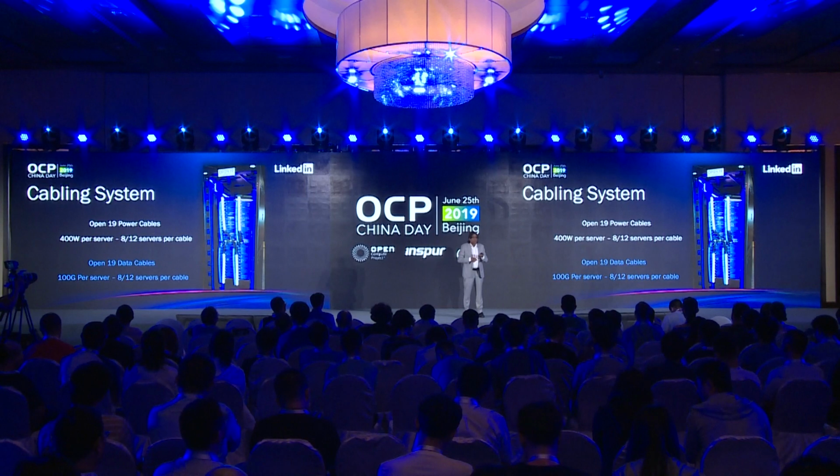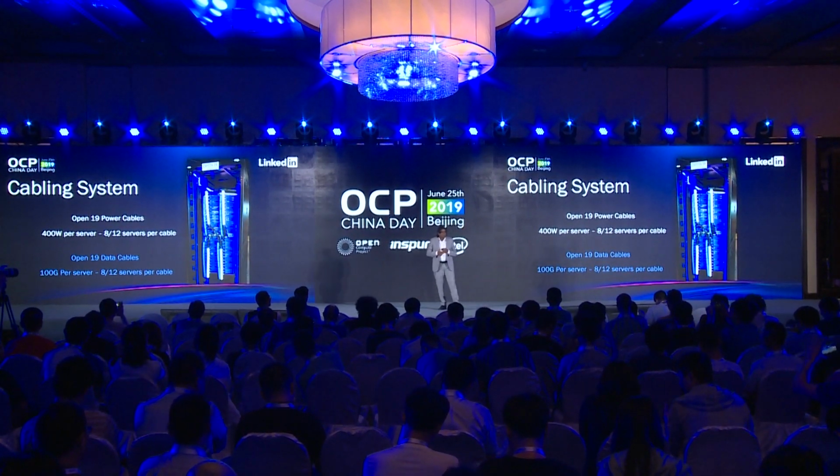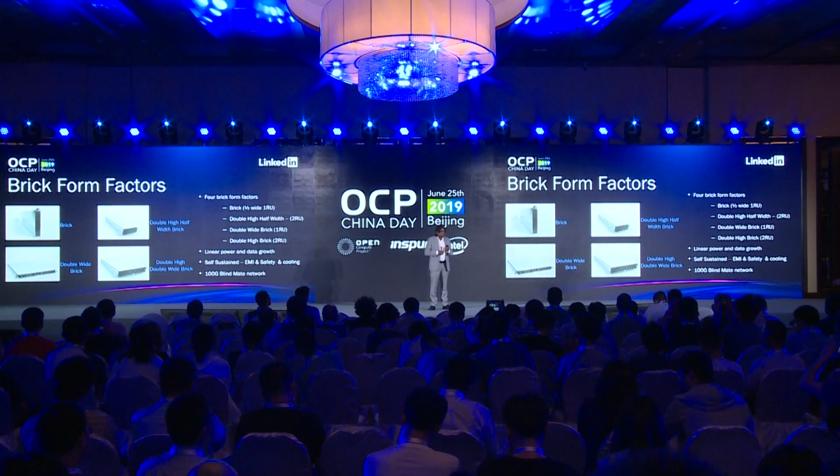That's an example of a cabling system in the back. Actually, I wanted to show that you can see how it is running in production. So it's all very neat and clean.